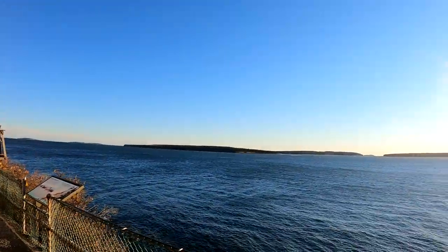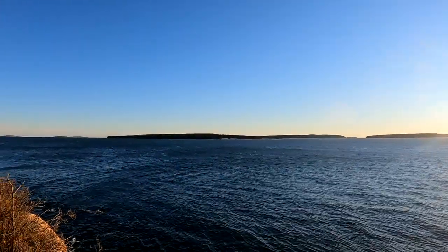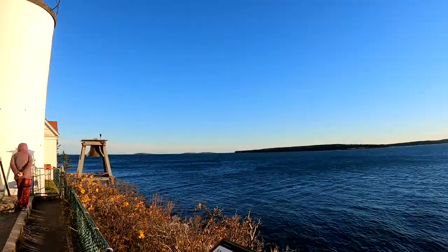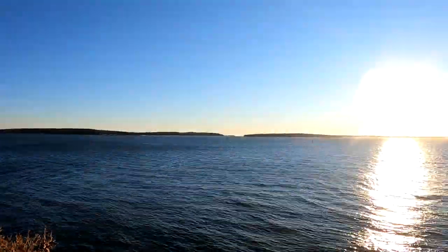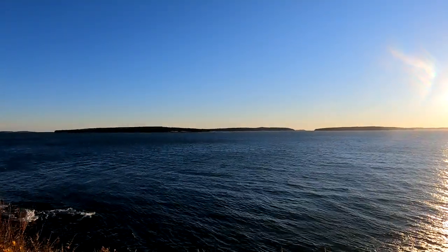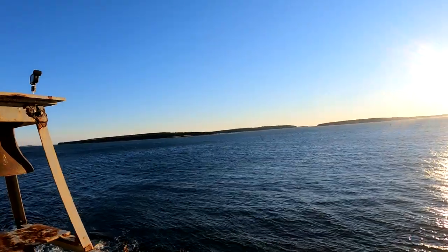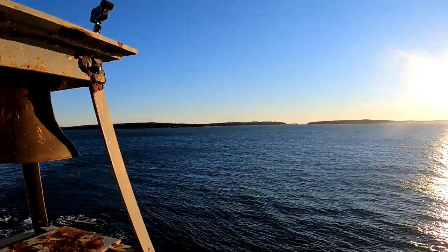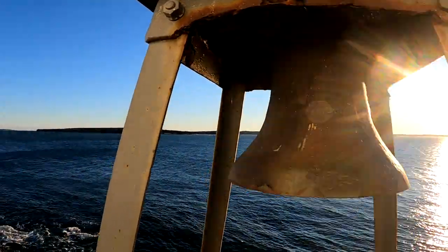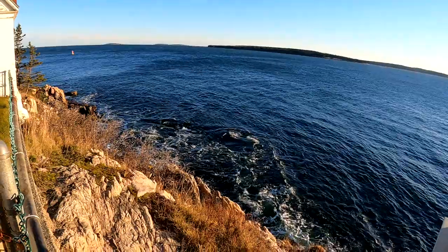And if we look out over the water, it's a little lumpy on the Bass Harbor bar today, but not bad. You can see one of the bell buoys out there, marking the west end of the channel. And we already saw the buoy marking the east end of the channel. Here's one of the 2 bells that are here. And you can see there is a bit of a swell breaking on the rocks down there.